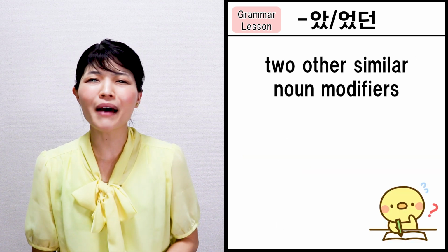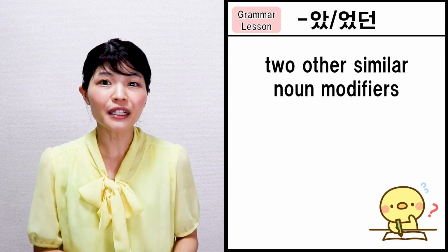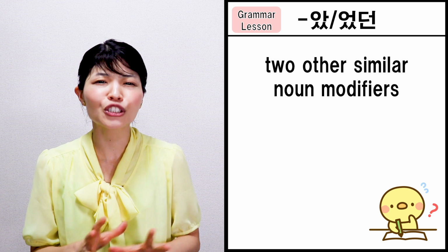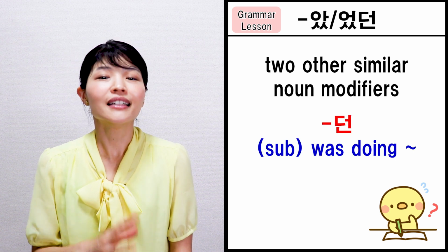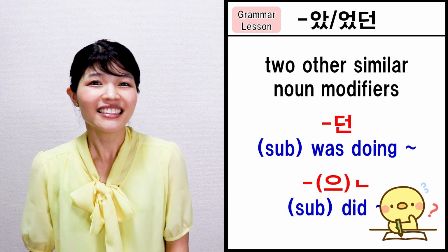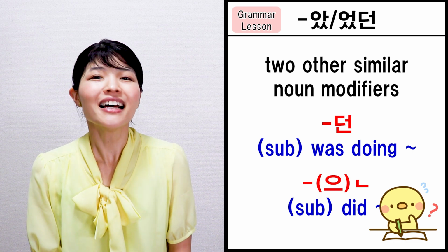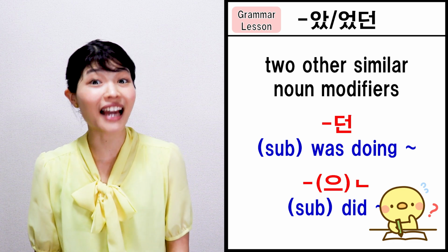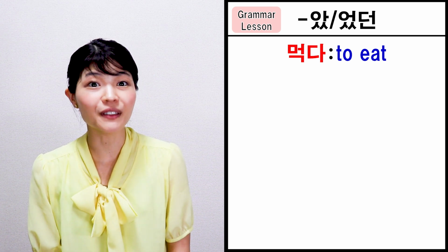This expression might sound a little difficult for intermediate students. The reason for this is that there are two other similar noun modifiers. These are 던, subject was doing, and 은/ㄴ, did. Since these are difficult ways to express a past event, let's compare them all together. Let's take 먹다, to eat, for example.